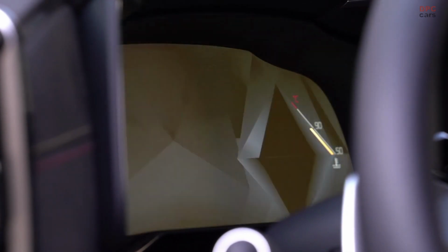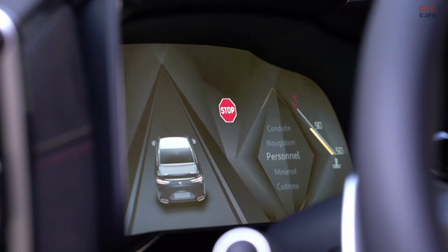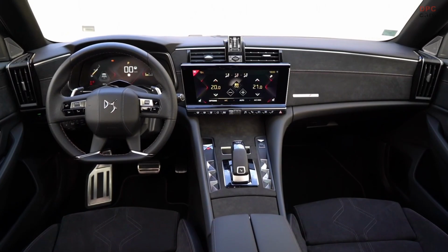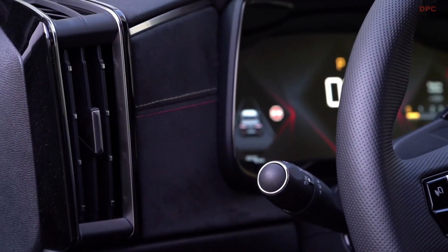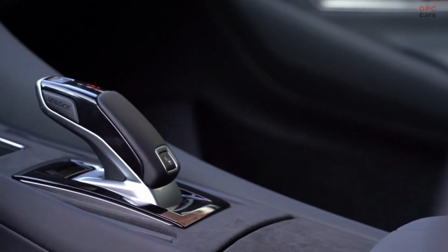DS is making a big deal about how the DS9 complies with the global emissions regulations. While the company might be referring primarily to the Chinese market in this case, we suspect that something like this vehicle might eventually make it to the US, even if it may wear a Peugeot badge, since that's the brand that the PSA is bringing to America.